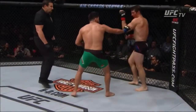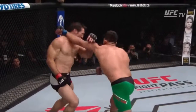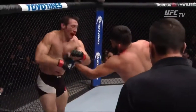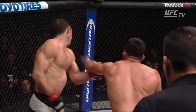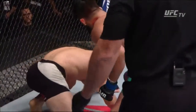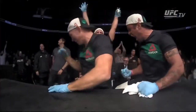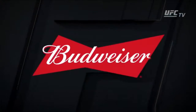He looked exhausted. He looked like he was just overrun by lactic acid. Meanwhile, Gastelum looked loose and fast. Just a beautiful job by Kelvin Gastelum. Took his time, picked him apart. Beautiful combinations. And the celebration in the corner of the youngest Ultimate Fighter winner ever.